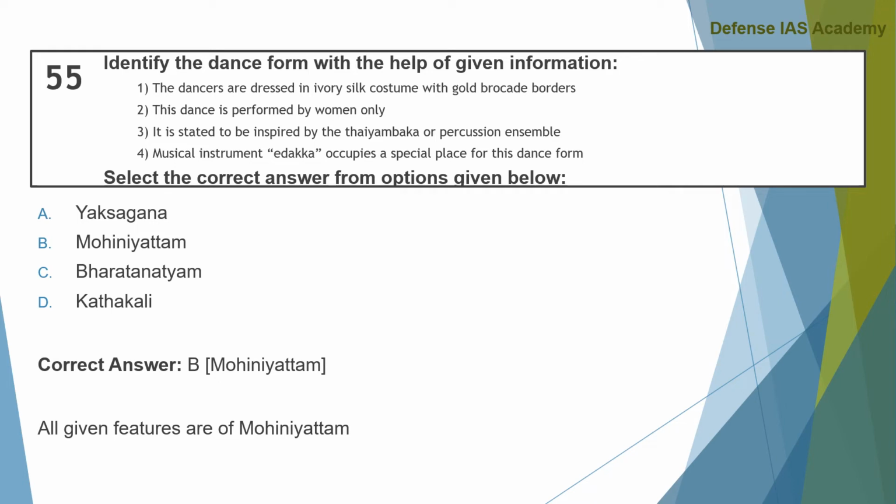All these features given above are of the dance form Mohiniyattam, which is a classical dance form of Kerala. To know more details about the dance forms, both the classical and the folk dances, we have posted a video on dance forms of India. Please do watch it.